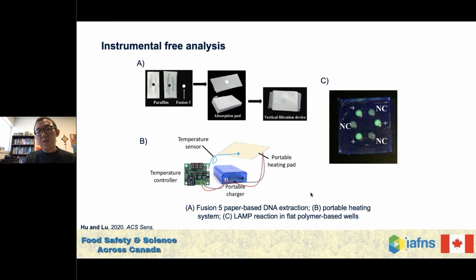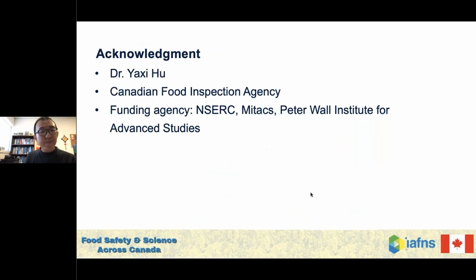And eventually, by integrating the isothermal amplification onto this single piece of microfluidic lab on a chip, we can achieve a very rapid and reliable pomegranate juice authentication within a few minutes. Each test will only cost a few dollars, and this is highly doable even at your home.